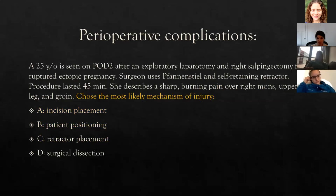Oops, I showed you guys the answer. My bad. Well, it's incision placement. Which nerve is injured here? Ilioinguinal. Well, yeah, so how do we know that? Mons and inner thigh. Exactly. And a Pfannenstiel.